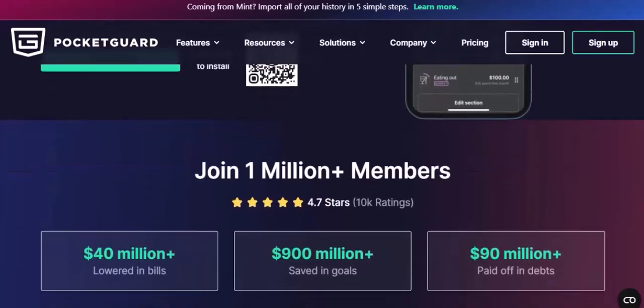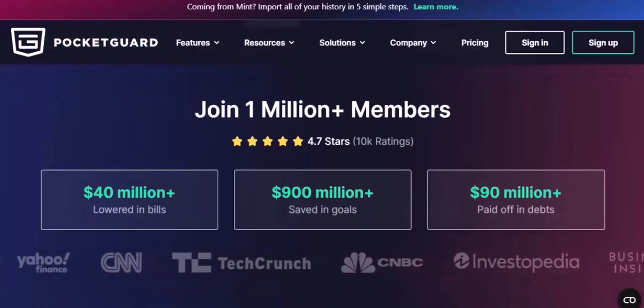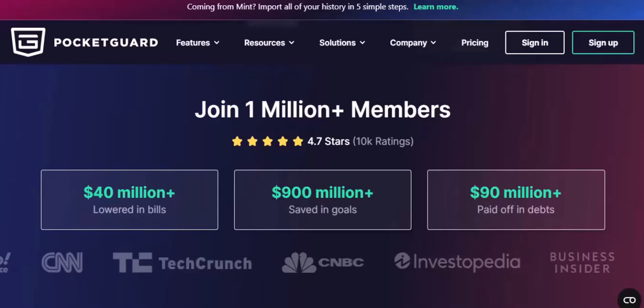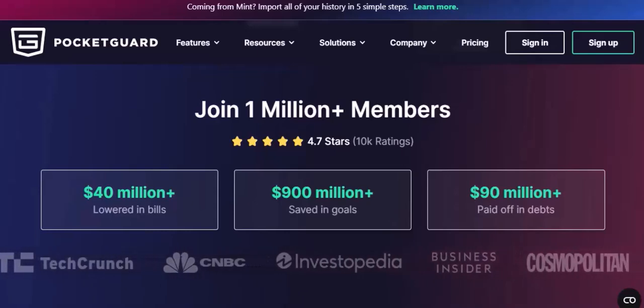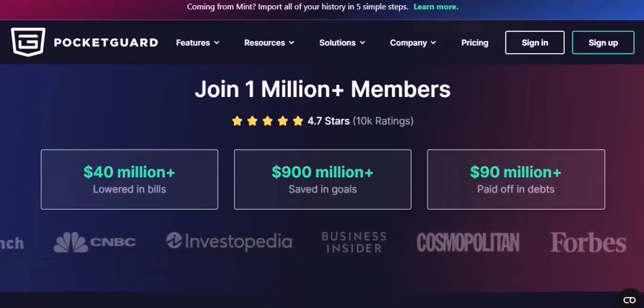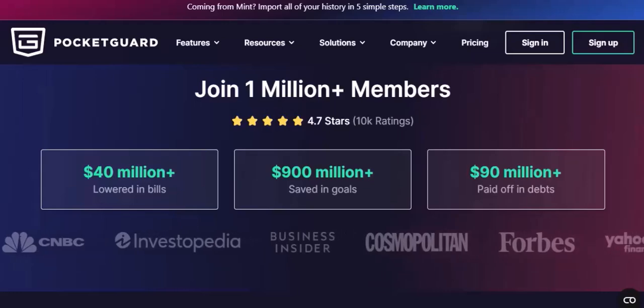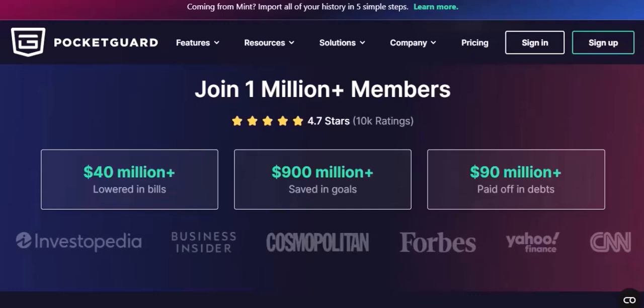Next, we have the budgeting feature. PocketGuard helps you create budgets based on your income and expenses. It even suggests ways to cut back if you're overspending. Finally, there's the savings goal feature. This tool allows you to set aside money for specific goals, like a vacation or a down payment on a house. Is PocketGuard easy to use?